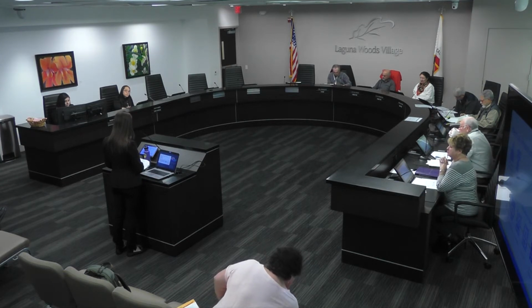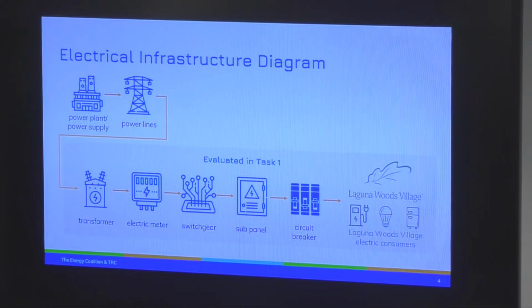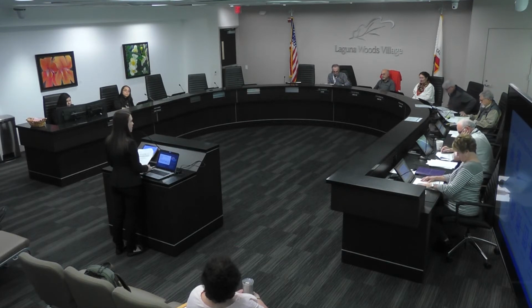The assessment we conducted focuses on the local electrical infrastructure. So that's what's shown here in the gray box, from the transformer to the end user, which would be the residents here. So the transformer is a static oil-filled device which transforms the voltage level. It can either increase or decrease the voltage level to keep the power and frequency constant. And when TEC and TRC came on board as the energy consultant, we heard numerous concerns about aging infrastructure and SCE transformer failures. Transformers can fail for a number of reasons, including end of life, manufacturing flaws, or electrical overloads.